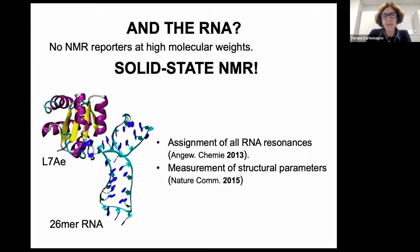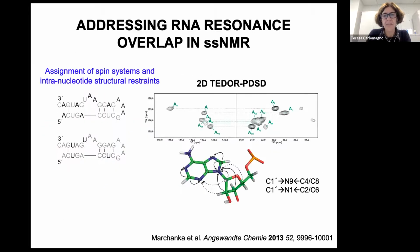So then our first task was, of course, to look at the spectra of this RNA and assign the NMR resonances. And we started with heteronuclear acquisition, so with acquisition of carbon and nitrogen NMR signals. And one of the characteristics of the RNA, both in solution and also in solid state, is that its spectra are really very much overlapped. So when we acquired the PDSD spectrum of this RNA, we realized that even though the RNA is only 26 nucleotides, we had too much overlap, for example, in the sugar region.